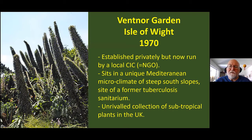While we're still in England, I'd like to take you to visit the Ventnor Botanic Garden on the Isle of Wight. This is a much, much more recent botanic garden, not established for medicinal plants, but for Mediterranean plants. The Isle of Wight, one of the southernmost corners of England, of course, has a steep south-facing slope where there are cliffs and terraces and more cliffs and more terraces tumbling down to the English Channel.